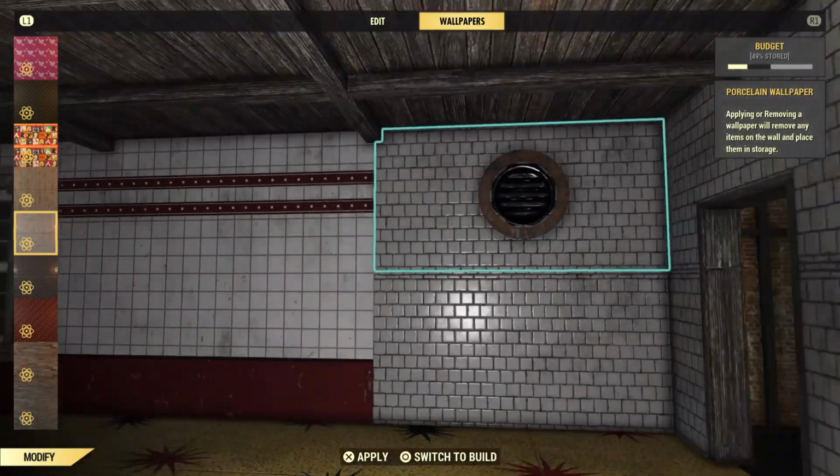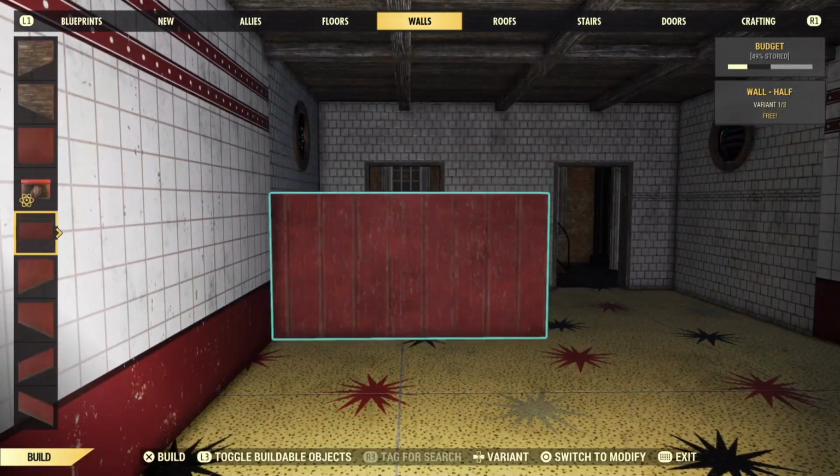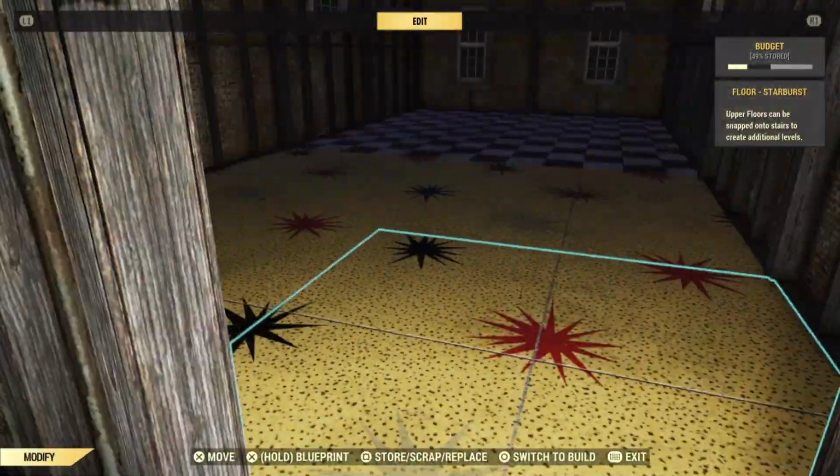You can go ahead and wallpaper the inside, and I want to wall off my kitchen here. For some reason, it doesn't want to let me, so I'm just going to temporarily remove these floors, put some double walls in, and then replace the floors.